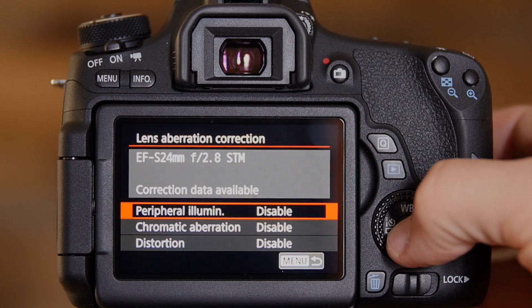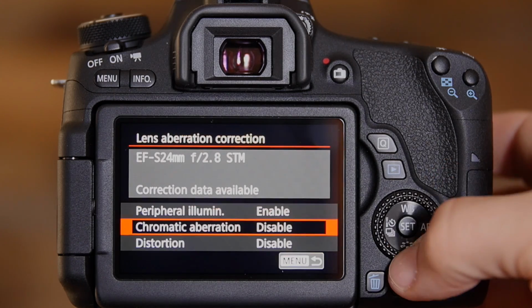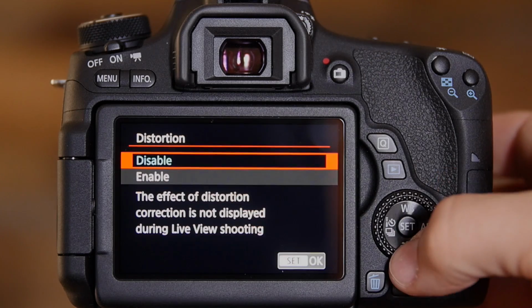If you throw this lens on a full frame camera, you will notice some vignetting around the edges, but it's definitely not bad. It's important to remember that you can correct for many of these issues either in camera or in post-production with a program like Lightroom.